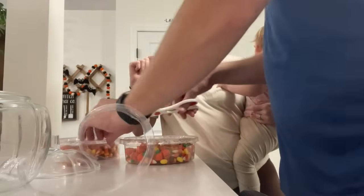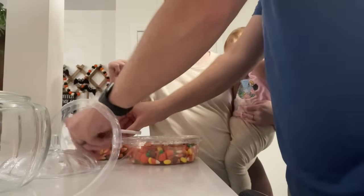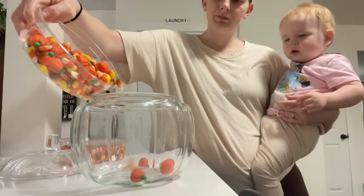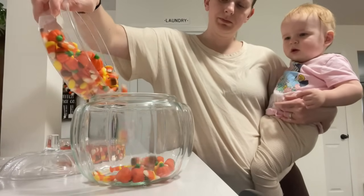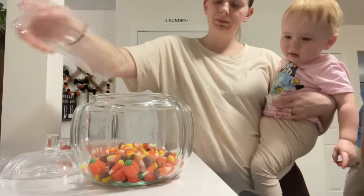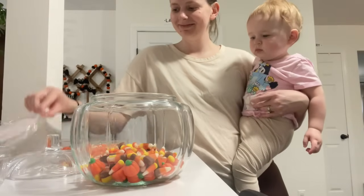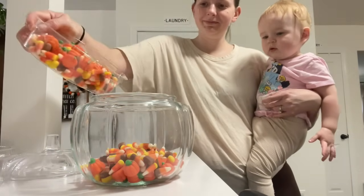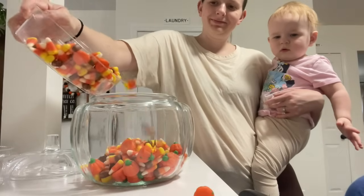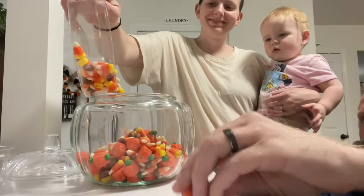I love how candy corn looks in these glass pumpkins. I got this one from the Dollar General last year, so definitely check Hobby Lobby, Michael's, Dollar General for something like this. Even Goodwill, I've seen these all over Goodwill throughout any season. So if you spot one at the thrift store, definitely pick it up. And Nick was helping me with all my stray candy corns.